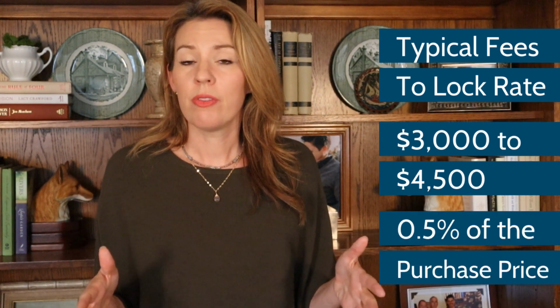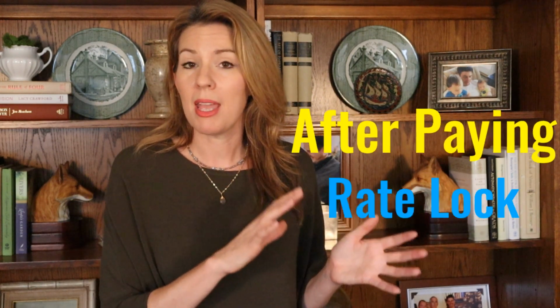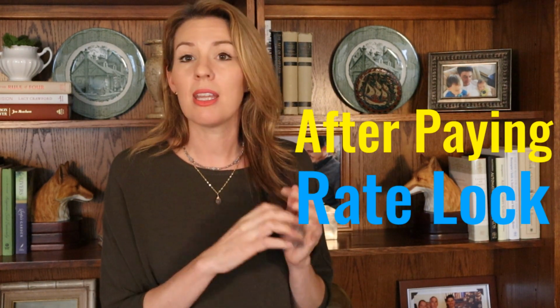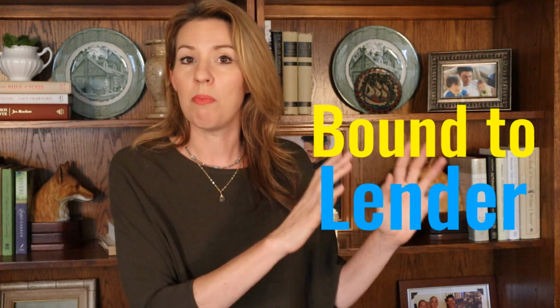The last one I was reviewing for a client, the builder lender was charging 0.5% of the purchase price for the extended rate lock fee. So keep in mind that it can be very substantial. The other thing to keep in mind, if you do end up paying an extended rate lock fee, even if it's refundable, it makes you basically beholden to that lender. So if you don't end up using the lender that you have paid the extended rate lock fee to because you found a way better interest rate with somebody else, you are not going to get that money back.